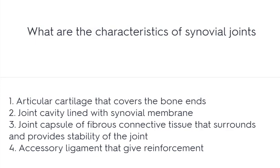1. Articular cartilage that covers the bone ends. 2. Joint cavity lined with synovial membrane. 3. Joint capsule of fibrous connective tissue that surrounds and provides stability of the joint. 4. Accessory ligaments that give reinforcement.